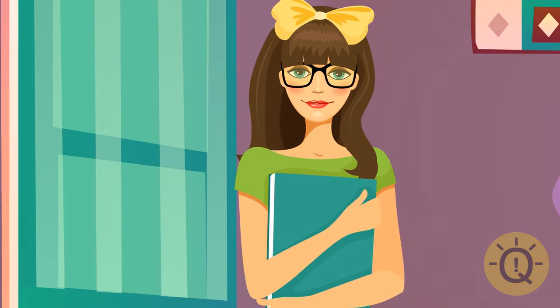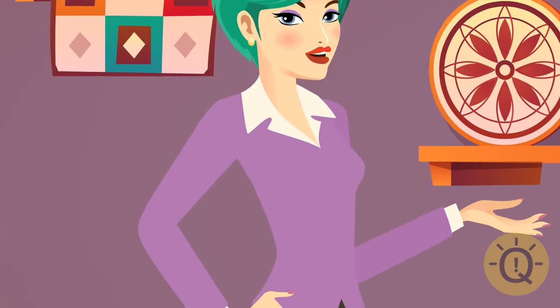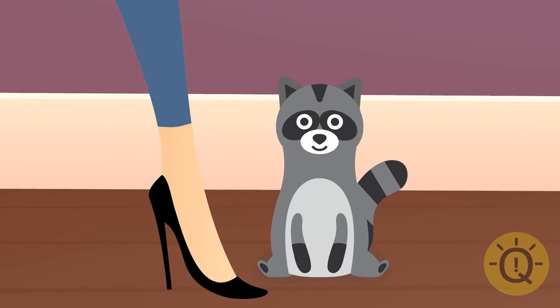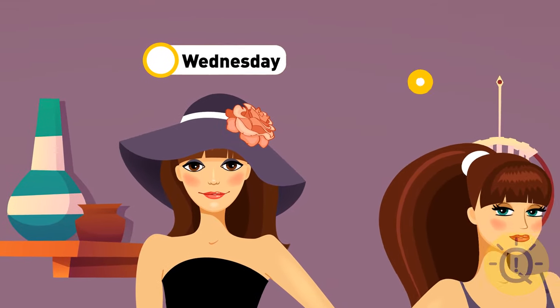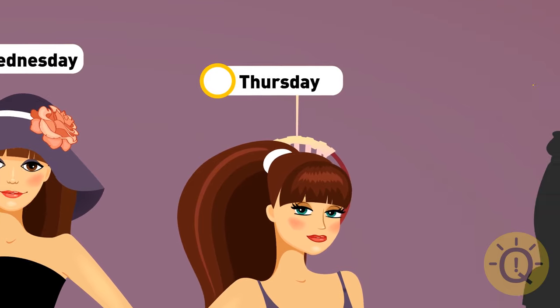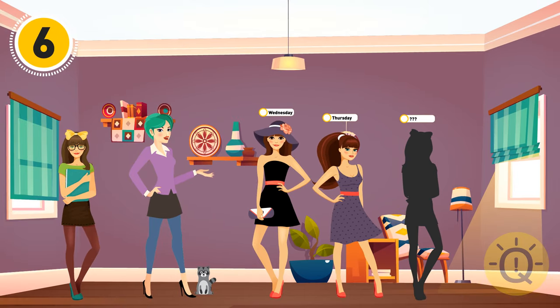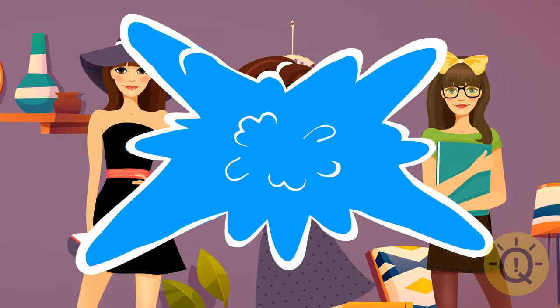I have a friend, Anna. Her mom is the most unusual person I know. She has green hair, wears skirts with trousers, and has a pet raccoon. She also has three daughters. Her oldest daughter's name is Wednesday. Her middle daughter's name is Thursday. Can you guess what her youngest daughter's name is? Well, it's Anna's mom, so her third daughter's name is Anna.